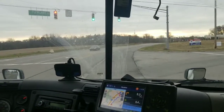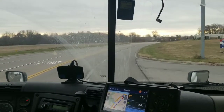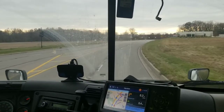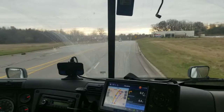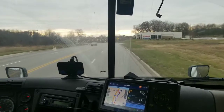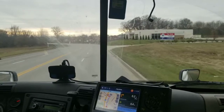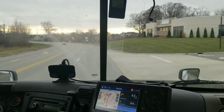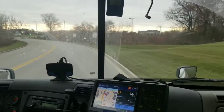Like, seriously, people? What are you in such a hurry for that you have to blow these lights? Good grief, people. You saw that light was green well before that person went through the intersection. Obviously, I can't tell exactly how much time until I watch the video again.